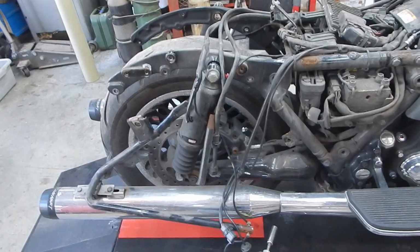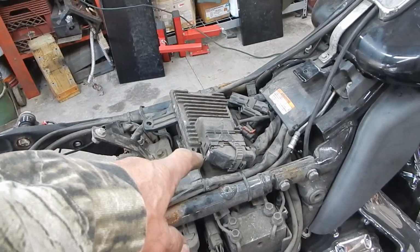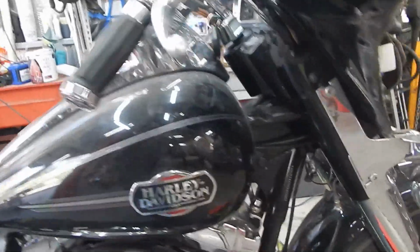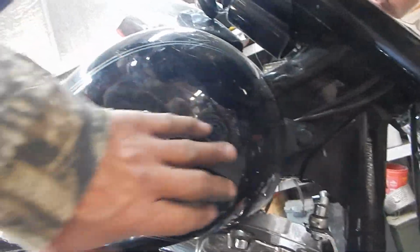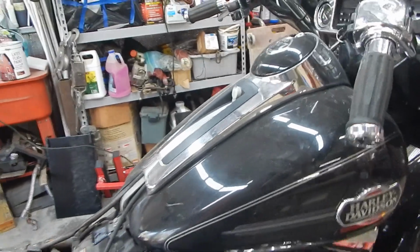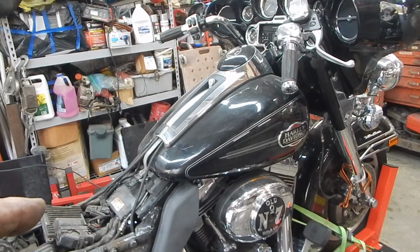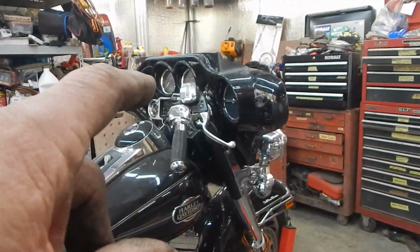The rear fender off, crash bars are off. I had to disconnect the electronics up here to get to the battery to disconnect it. After removing the crash bars, I realized the gas tank is dented. So I researched last night how to take this gas tank off on a fuel-injected bike. So I know how to do that now. So I can take off the gas tank, and then the front fender, and the inner fairing.